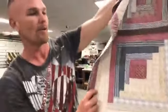My favorite, I love that quilt. Look how close you get to it, look at the stitching. Machine work. Wow, beautiful. That's gorgeous. And this one has a lot of colors in it. I like the colors. Really nice color, and it's twice that big. I've got it folded in half.